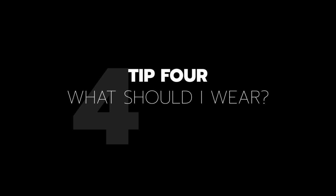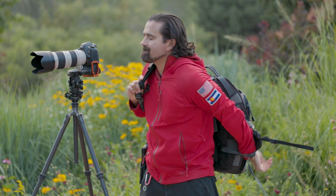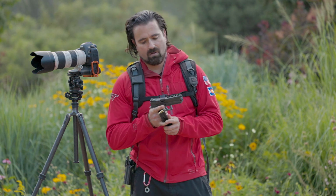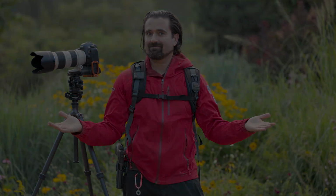Alright, all fine and good, but what should I wear? When it comes to wardrobe, I typically just get geared up as if I'm going out on a hike. This way, I'm pretty much wearing what I would wear on a landscape expedition. This actually comes in pretty handy when you think about it. Everything you could possibly need to take a good portrait will fit beautifully into your landscape bag.